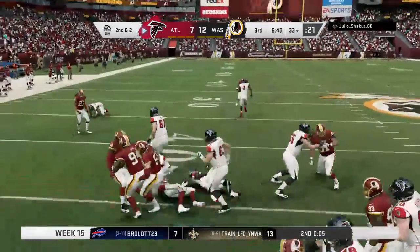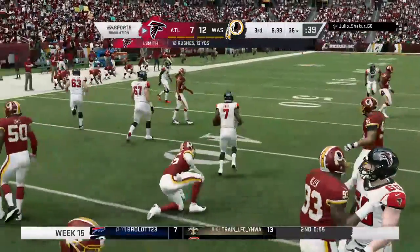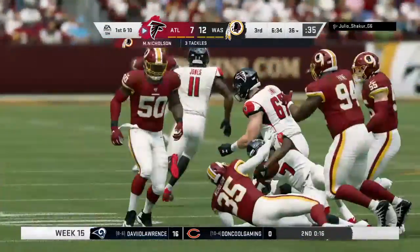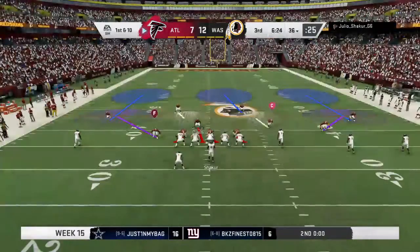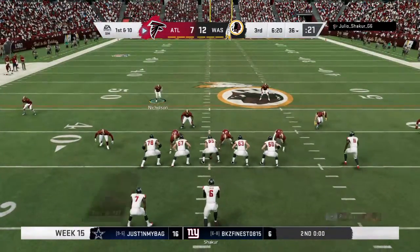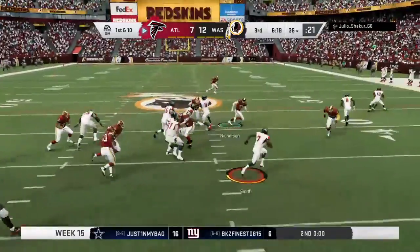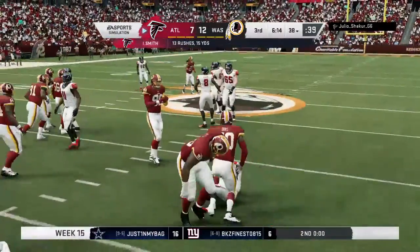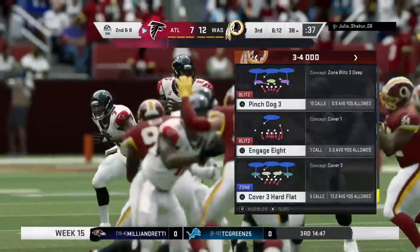Again, it's Smith, and they're going to get him behind the line yet again as his nightmare afternoon continues. They'll get 3 as the drive continues. It's a first down. So from the 36 now, 1st and 10. From the shotgun, they run with Smith, and the hole closes quickly there. He gets maybe a couple up to the 38.